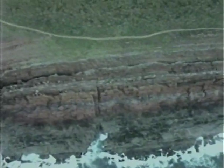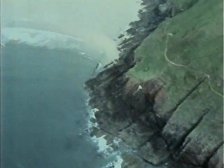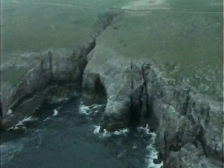And there is that variety because the rocks that make up the cliffs are themselves enormously varied. What we're going to do in this programme is to examine the coast of southwest Pembrokeshire and see how wind, wave and weather have formed cliffs in two main rock types. First, old red sandstone, and then carboniferous limestone.